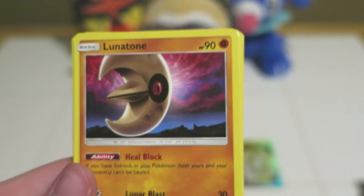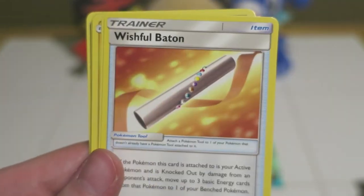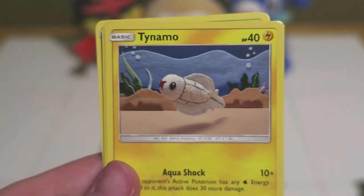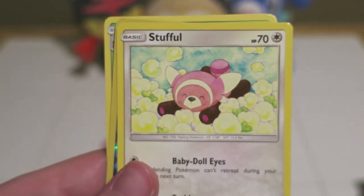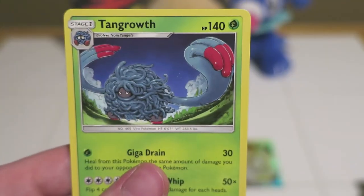Darkness Energy. Lunatone. Wick. Wishful Baton. Kiwify. Dynamo. Duskull. Inkay. Stufful. Reverse Gyarados. Rare Tangrowth. Alright. I'm getting pretty close to being done here. After like half an hour. Yeah, it's okay.